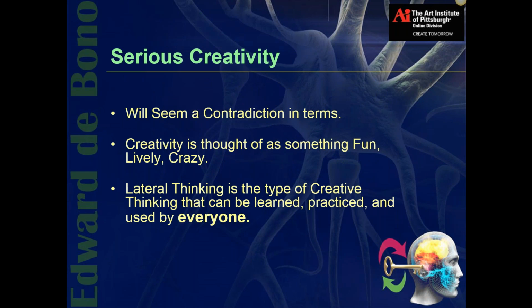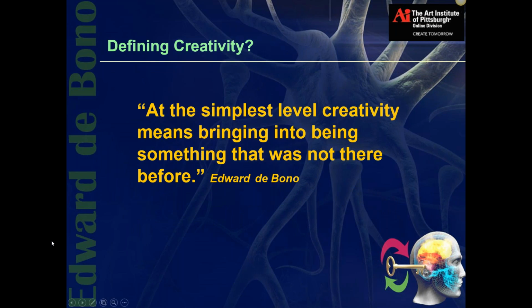So, serious creativity. As you read the book, I think many of us, especially Art Institute faculty, are very artistic and creative. Serious creativity seems like a contradiction in many ways, because creativity is typically thought of as something that is more fun and lively and can be crazy. And so lateral thinking is the type of creative thinking that can be learned, practiced, and used by everyone, which is a benefit of his techniques. Edward de Bono quoted, "At the simplest level, creativity means bringing into being something that was not there before."